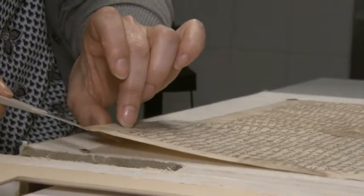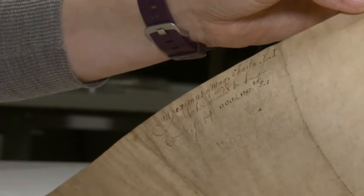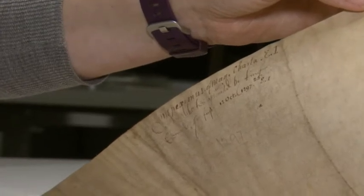Well, we were just in the middle of the condition report, and I was peeking under the top edge of the Magna Carta to get a sense of how big the repairs were on the back, and we found an inscription. A previously unrecorded inscription. It definitely has the date October 1297 and refers to Edward I, so it's very exciting.